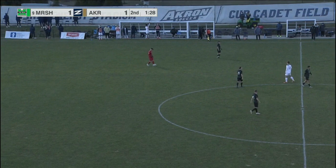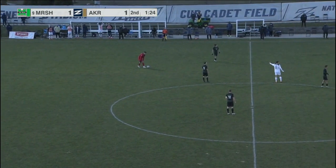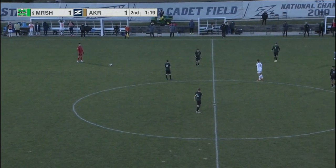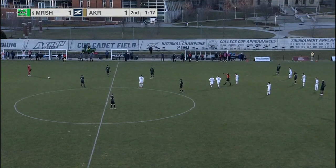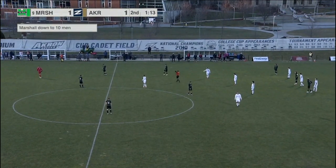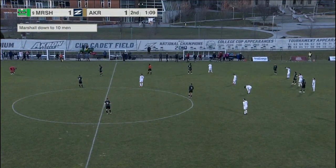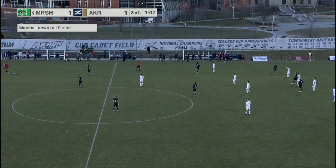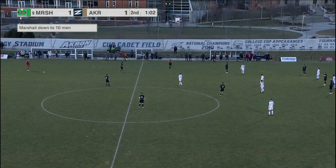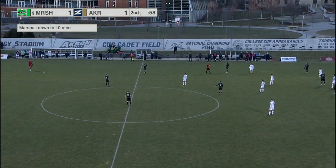And they're going to have Semlin, the keeper, come up to take this kick. Roberts and Yosef up top. And now they will also move Max Schneider. A couple of 6'2" guys, Yosef and Schneider, in the middle. Just over a minute remaining in regulation.